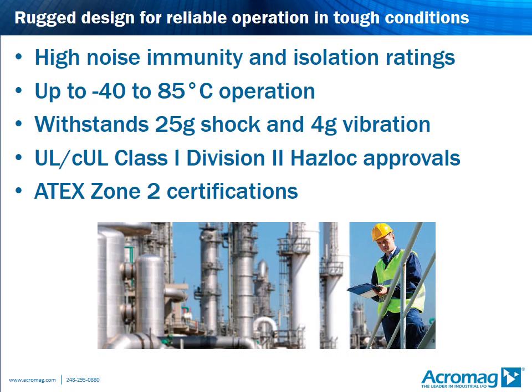Acromag products are built to withstand the rigors of industrial environments. They feature a rugged design for dependable operation, even when exposed to extreme temperatures, voltage spikes, noise, and other abuse. Most products have UL Class 1 Division 2 approvals for use in hazardous locations. New product lines also have ATEX Zone 2 certification to meet European requirements.